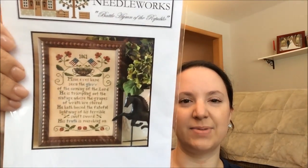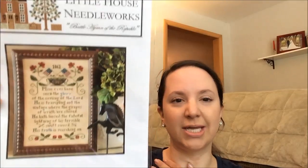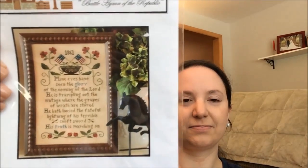And that hymn is kind of a marching hymn from American history, and so I just thought that was really pretty. So I picked that up, and then I only bought one other thing, but it's big. It's big, and I'm really excited about it. They had kits of some of the past Lizzie Kate mystery samplers from the past few years, and they had them kitted up all ready to go, and so I purchased one of those.